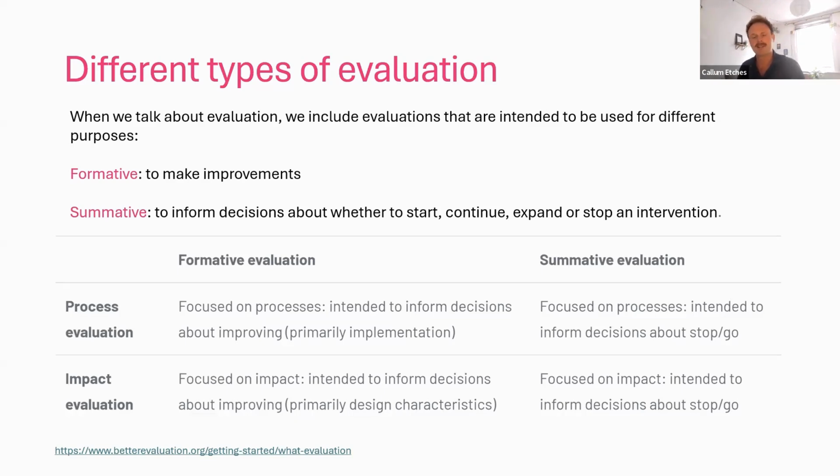Process evaluation is then that focusing on, well, at least how I like to think about it, the nuts and bolts of your work. So it's that implementation aspect of things. Are we doing it as well as we could be? Is it effective? Is it efficient? Is it cost effective? It's that focus on the real delivery aspects of our work.